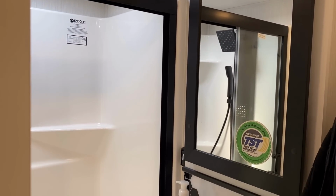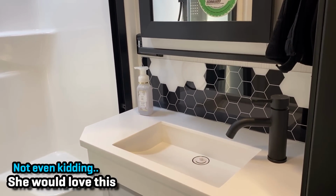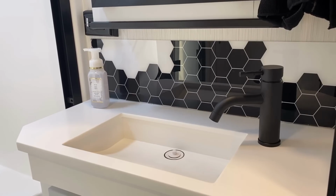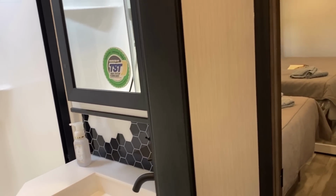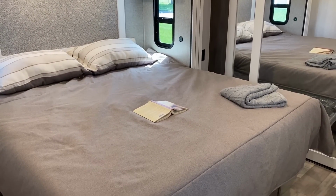Oh my God. Do not show my wife this. My wife is in the process of redesigning our house right now. That is literally what she's doing in our bathroom. That's crazy. Do not show her this. Anyway, then again, I don't know who would other than me, but maybe I'm just leaving a note for myself.